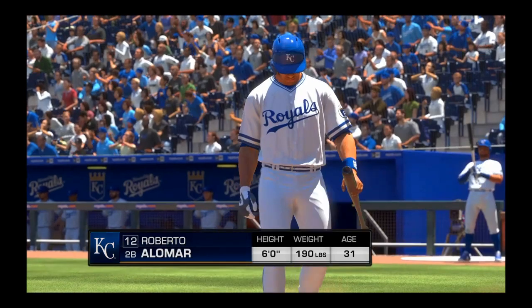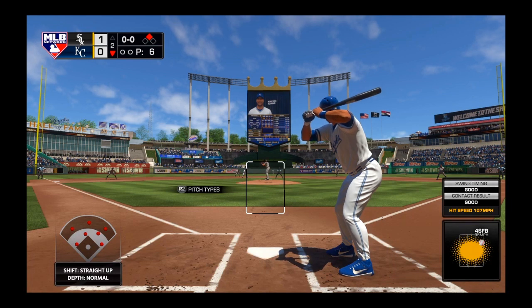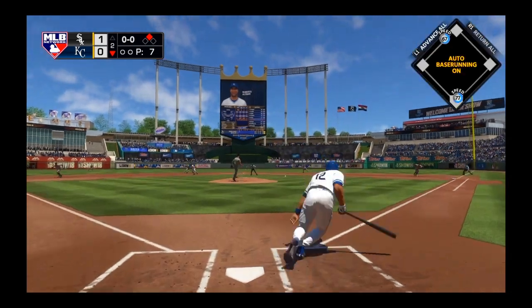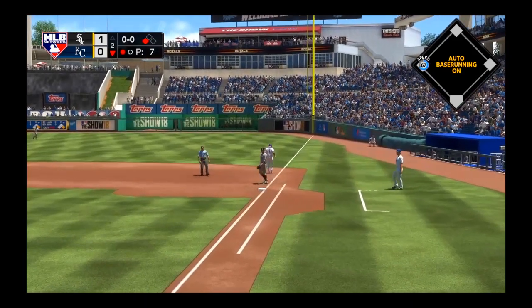So striding in, Roberto Alomar, as he'll look to bring home that tying run from second with a base hit into the outfield. Here's the first pitch to him. Fastball swung on and grounded out towards second. LaStella has it, and a good throw gets him one gone.